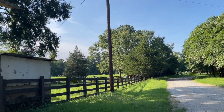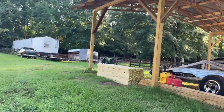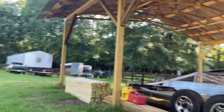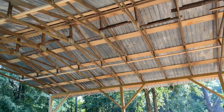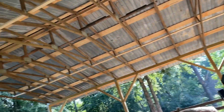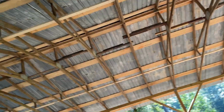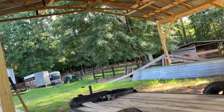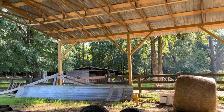If you remember, or if you don't, you should go back and watch the video where he built the horse barn, which is down there. It was incredible, and when he said he was going to do it, I totally doubted him. He is a lawyer. He's not a carpenter. He's not a farmer, but he's becoming all these things now. He puts his mind to it and makes it happen. It doesn't matter how long it takes or how much work or how many mistakes. I think it's incredible. It's a beautiful barn.